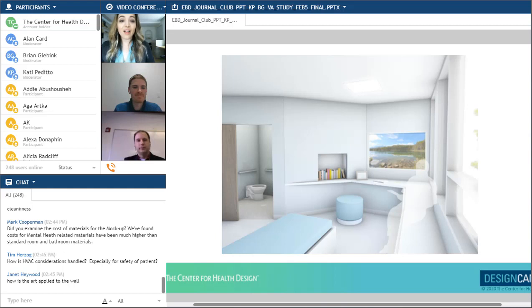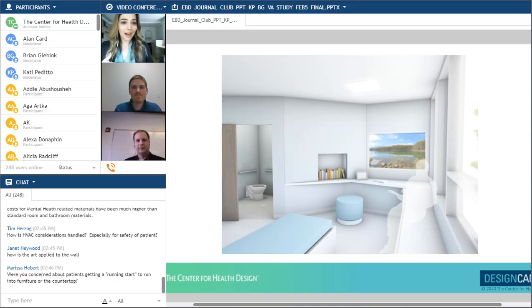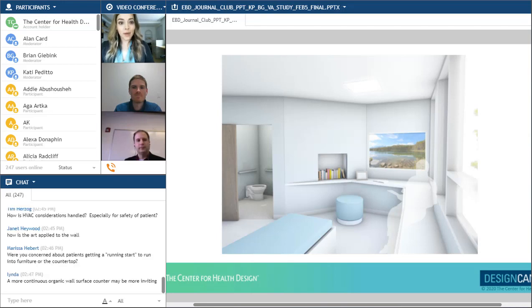And Alan, I'll add to this as well. You had mentioned earlier there was a question about private versus shared bedrooms. And we noted in this study that this is obviously part of a much larger conversation about private versus shared rooms in a number of different healthcare domains. But in particular, I think it was a little bit unexpected on our end that there was some positive feedback about having potential shared rooms.